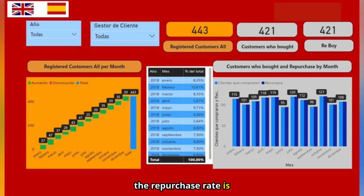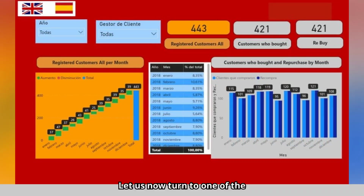And look at another fact. The repurchase rate is also 421 customers. This is excellent. But you have to ask yourself whether this will continue in the long term. Your job as CEO is not only to manage the present, but also to ensure that these metrics are maintained or improved in the future. To do this, you need to ensure that both operational processes and business strategies are aligned with this vision of growth.